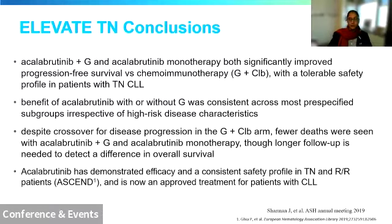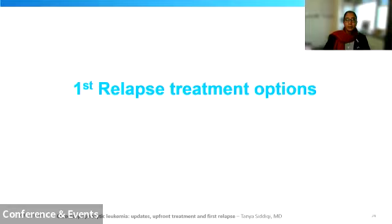And now, of course, we're coming to the first relapse. Here are some of the treatment options. Of course, I haven't exhausted the whole list, but here are some of the representative studies.